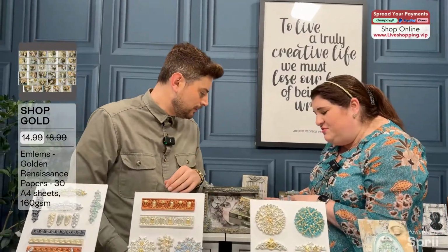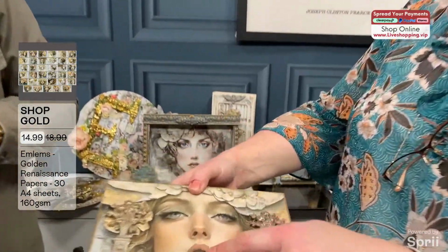I just noticed she's put gold paint on her eye. Oh, she's got eyeshadow on. And the lipstick. Look at that.